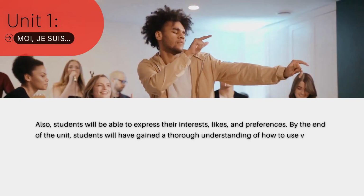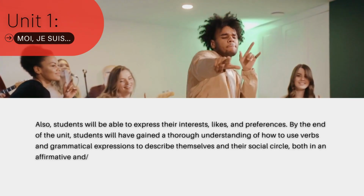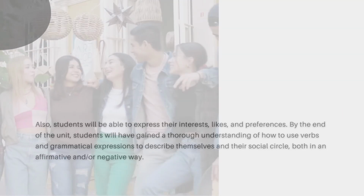By the end of the unit, students will have gained a thorough understanding of how to use verbs and grammatical expressions to describe themselves and their social circle, both in an affirmative and/or negative way.